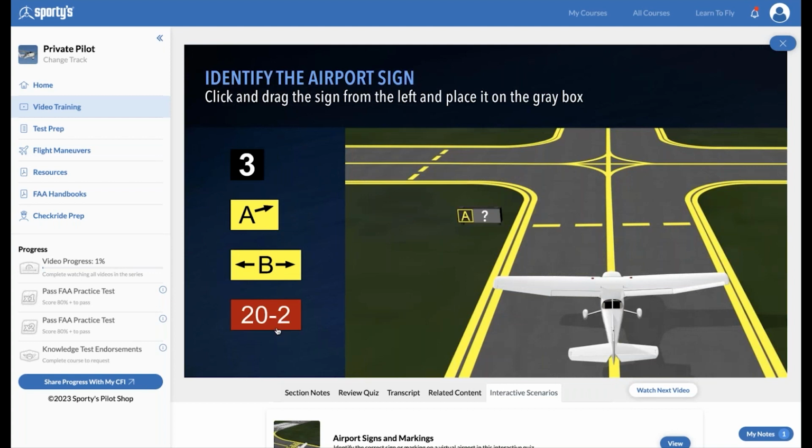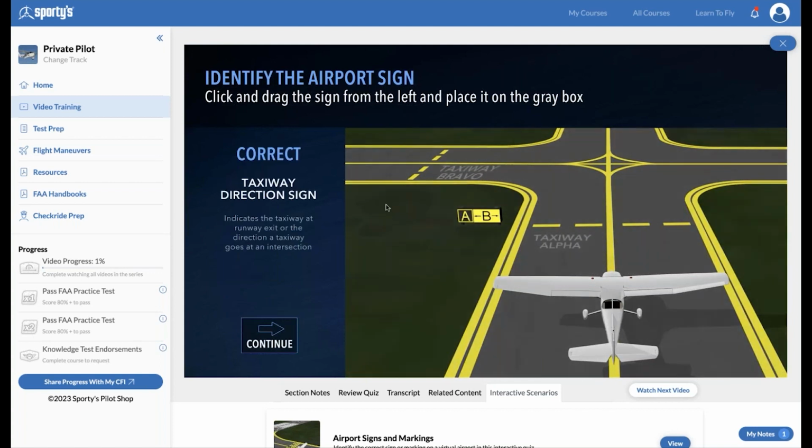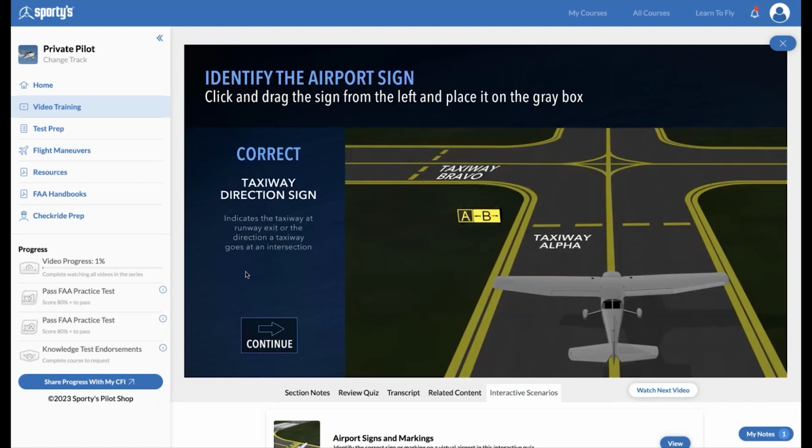Again, what sign should we expect to see in the question mark? I can drag that onto the sign. Again, there's your explanation about that. So a great way, again, to put into practice on these ground training topics and flight maneuvers as well, to really, again, emphasize the key points of that lesson.